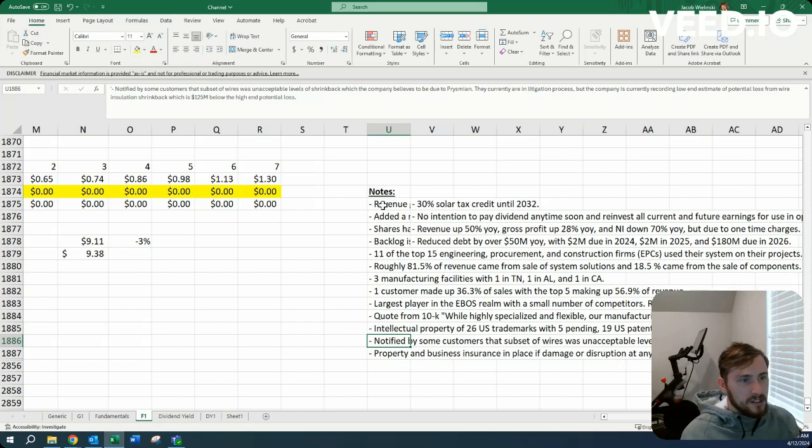They were notified by some customers that a subset of wires had unacceptable levels of shrink back, which the company believes to be due to Persian. It's just a company that produces the wire. And so they're currently in litigation with them. They have already recorded a $50 to $60 million loss due to this, but they are saying that the possibility was between that, like, 50 and 60 million and 180 million. And so there is still a good amount of loss that could be incurred beyond what they're saying.